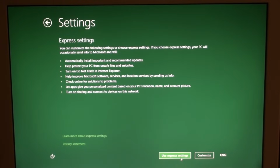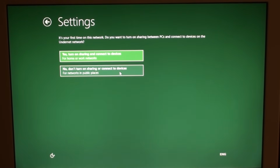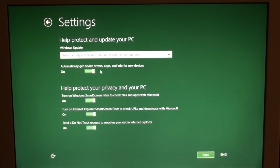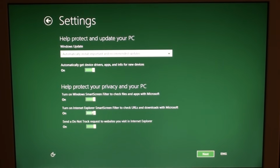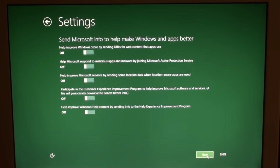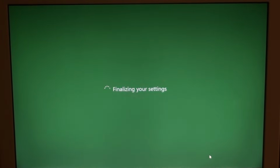Express settings. Oh, here comes some controversy. Customize. Do you want to turn on the shares between PCs and connect devices? No, I guess not. Automatically get device drivers, apps, and info for new devices. Turn on smart screen filter. Yes. I guess. It doesn't really matter too much. We're not really going to be doing that much, but all this is already off by default. Let apps use my account name and account picture. No. Not that it really matters, but we can finalize.